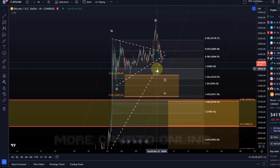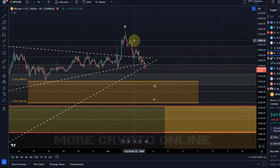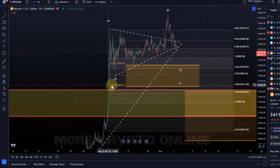We've got the 1-to-1 ratio, 100% extension level at $33,845. That's a key level to watch. I don't have a very good sub-wave structure, but it could be that we have 5 waves down. We'll see. The correction doesn't end until we have a small impulse to the upside. But the idea is that we go down a little bit lower into support. So the first level to watch, 33,845. Then the 1.236 extension at 33,330, 33,020, and an absolute key level to watch down there at 32,511. That's the 1.618 extension. These would be the next key levels to watch.